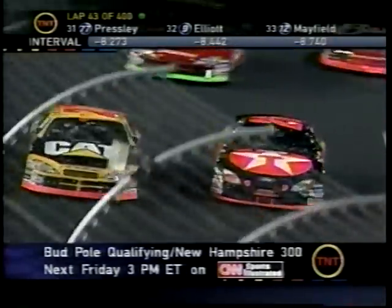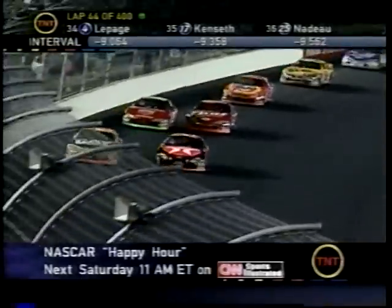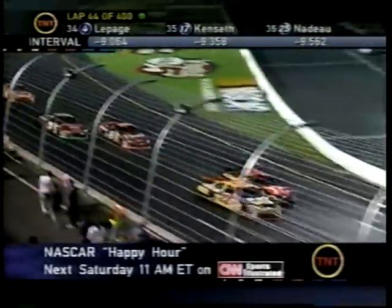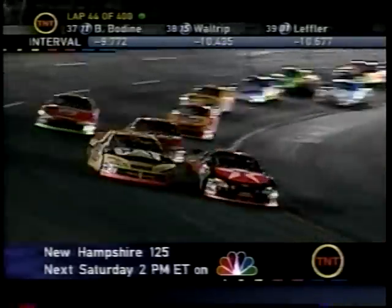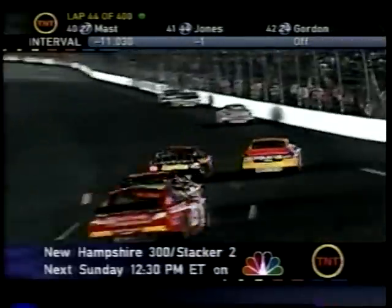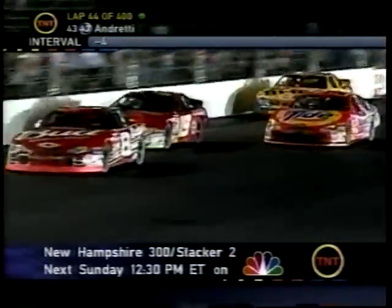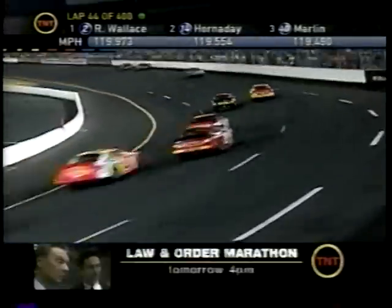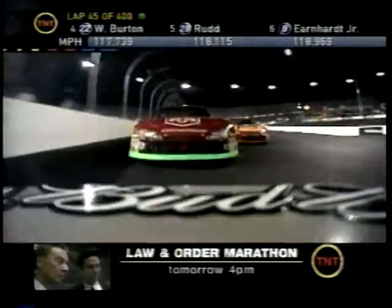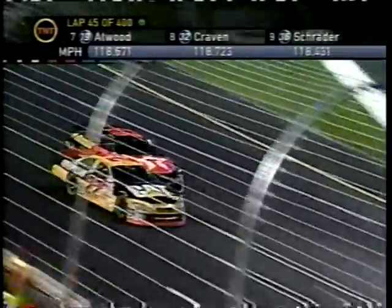Here's Ricky Rudd trying to get another spot. This is 4th place he's bidding on from Ward Burton, and Dale Jr. trying to follow him through. Dale Jr. started in 8th. Junior up to 6th now, around Casey Atwood. Let's go to Matt Yocum.